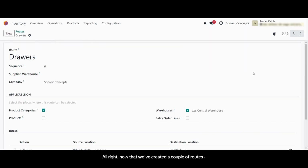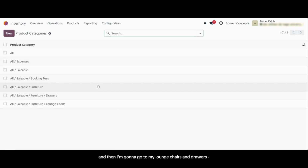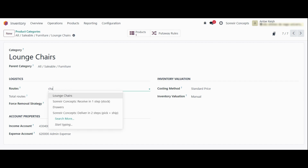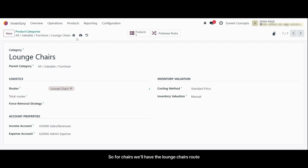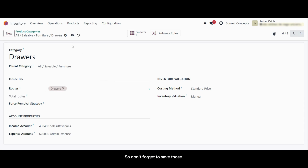Alright, now that we've created a couple of routes, we actually want to apply them to the product categories. So I'm gonna go to configuration, product categories, and then I'm gonna go to my lounge chairs and drawers, which I've already created. And of course, I'm gonna apply the corresponding route to these categories. So for chairs, we'll have the lounge chairs route and then the drawers route for the drawers. So don't forget to save those.